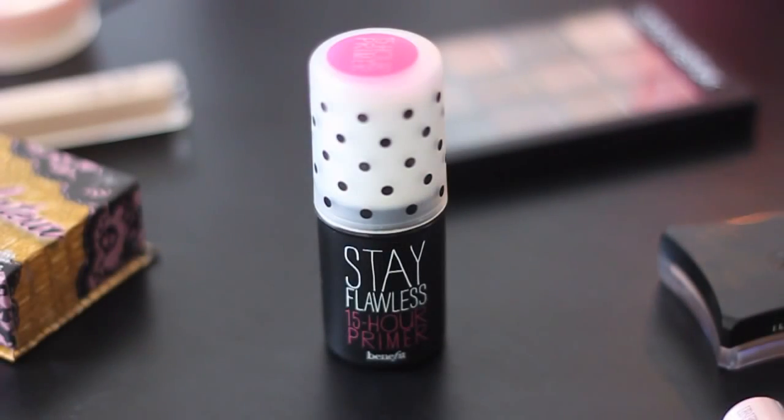Video, which is basically a get ready with me video where I talk throughout and tell you some of my thoughts about the different products as I apply them. So the first one I'm going to focus on is the Benefit Stay Flawless 15-Hour Primer. I'm going to show how I apply it and also some reasons why I like that primer so much.